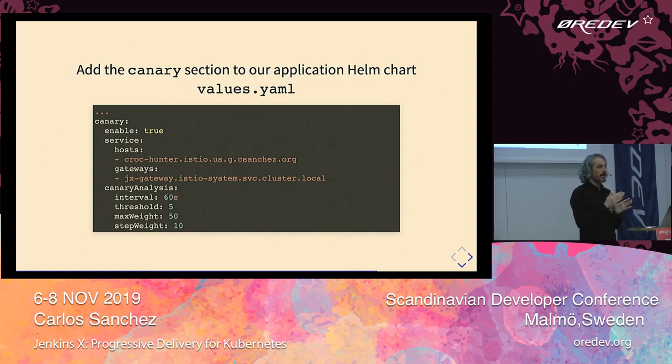What's the threshold is how many times the metric has to fail before I roll it back. And the step weight and max weight is the steps. So I'm going to send 10% of the traffic up to 50%. So it's 10, 20, 30, 40, 50, and then 100. That's my Canary steps. That's the percentage of traffic that I'm going to send to the new version.